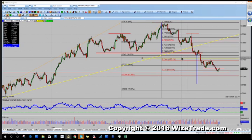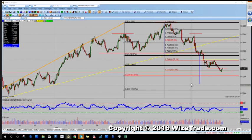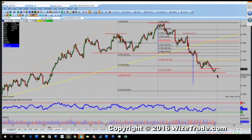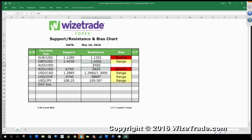So I think that any rally back to right here, to the 70... I think any rally back to 74 cents, you've got to use that as an opportunity. I just don't know if we're going to make it all the way up there. That's my question: can we make it all the way up here? All right. I think it's possible. So I think you've got to exercise a little bit of patience. So I'm just going to write down 74 cents.